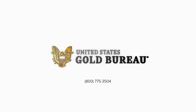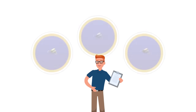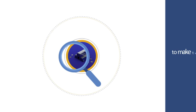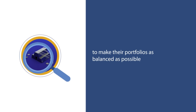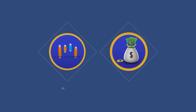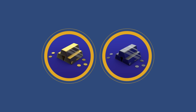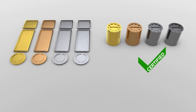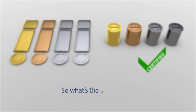At the U.S. Gold Bureau, we recommend that our clients not only diversify into precious metals, but also within precious metals, to make their portfolios as balanced as possible. With traditional investments, this might mean splitting your assets between stocks and bonds. With precious metals, the balance is between gold, silver, and other metals, and by metal types, such as bullion and investment-grade coins. So what's the difference?